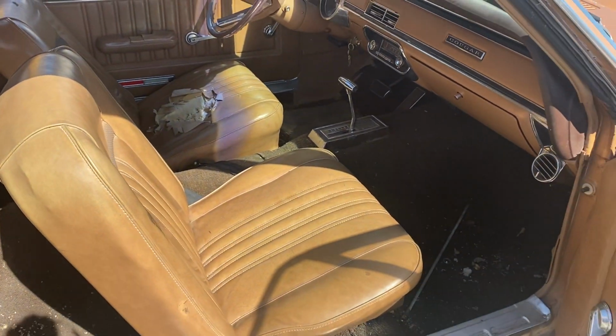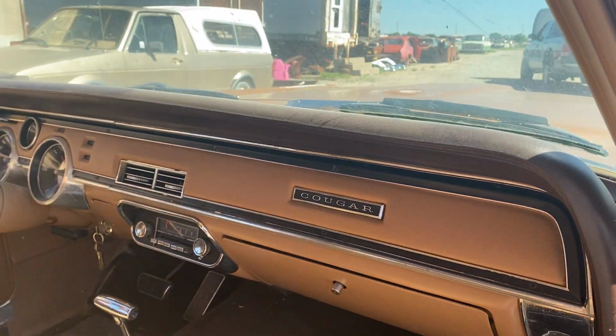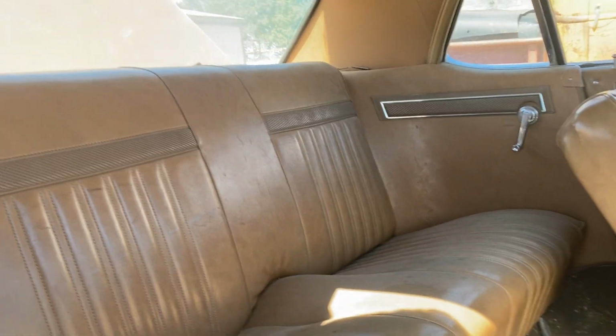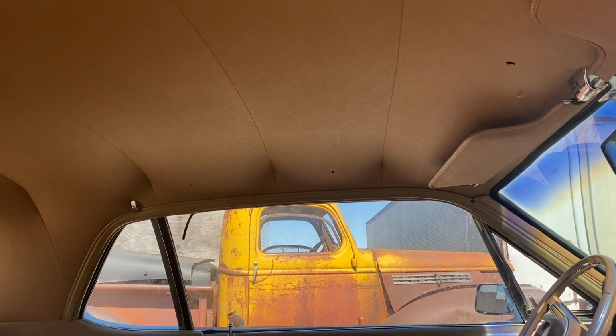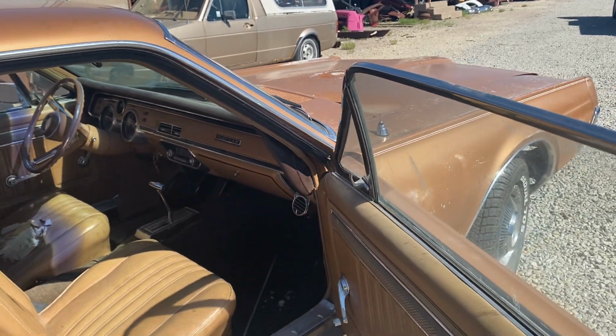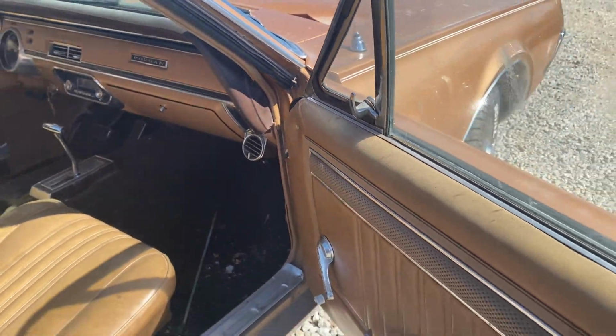We take a look at the dash in here. We can see the dash pad's not all busted up. Take another look at the inside of the back from this side. The headliner, like I said, a few holes over there too, but really, the car's in pretty decent shape considering this is a '67. They even got the cool little factory AC vents down there in the corner of the dash.